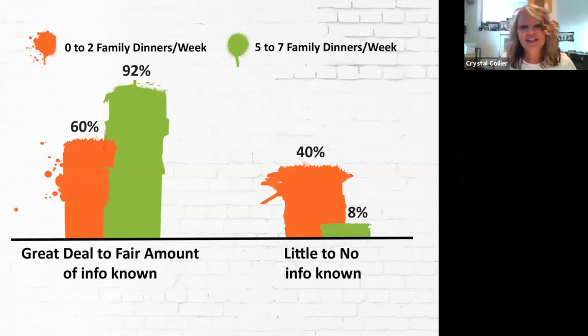Do your best to make it consistent. It doesn't have to be a whole long, drawn-out thing with all the family china. Just connecting over meals has a protective effect on kids as they grow older.